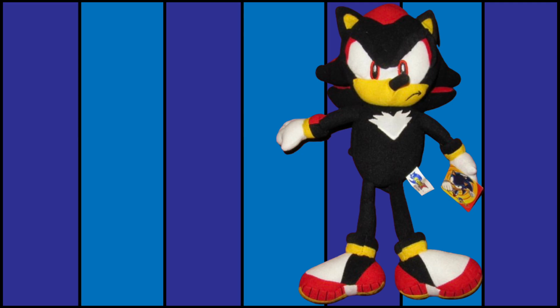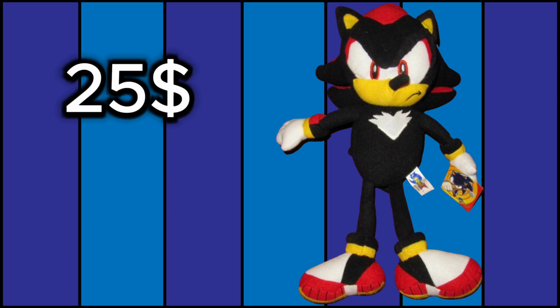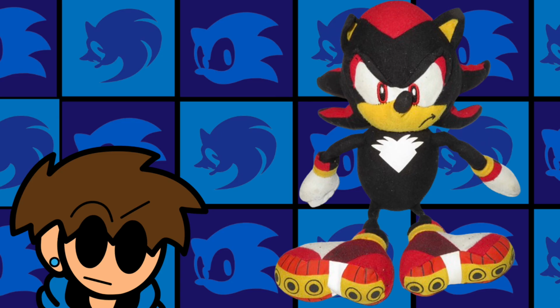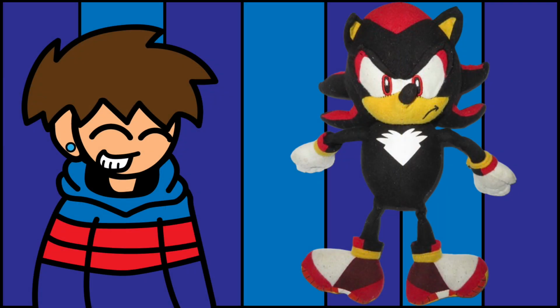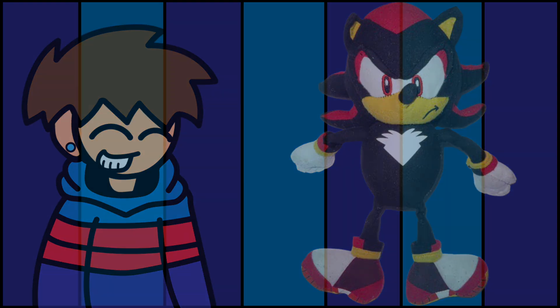And lastly, the second listing was going for around $25. So the rarity of Shadow, I'd say goes for around $20 to $60 new or used. Any higher is probably a scam. Overall, this plush is great and a well-made Shadow plush, so let's go to the next character.